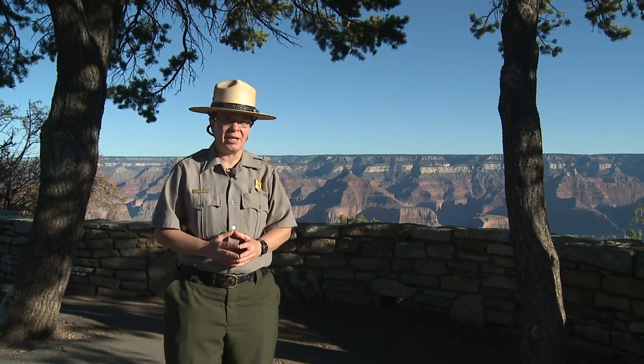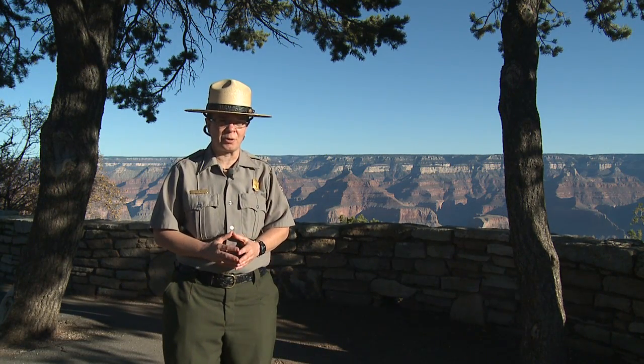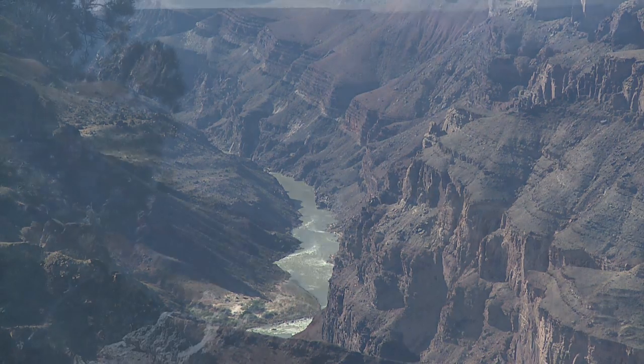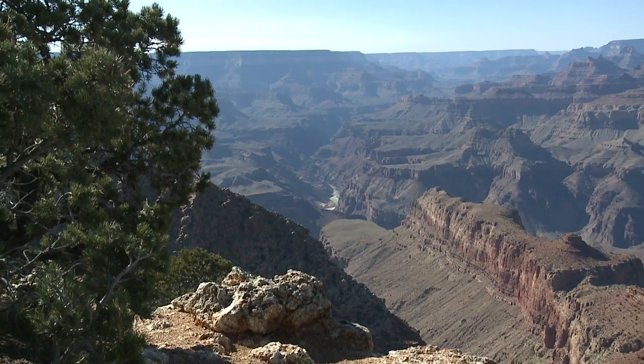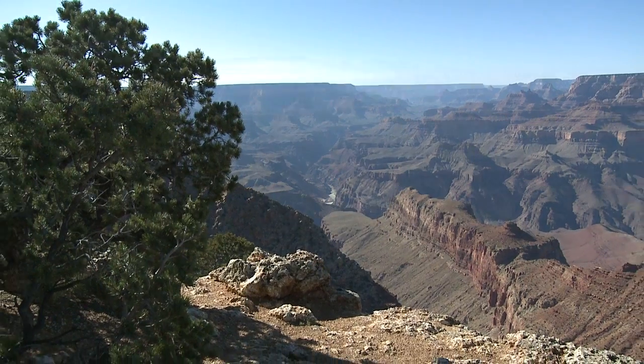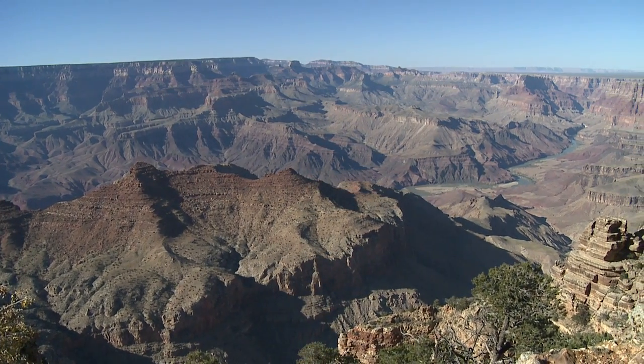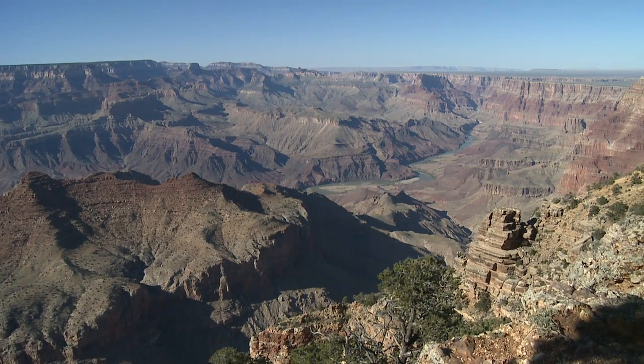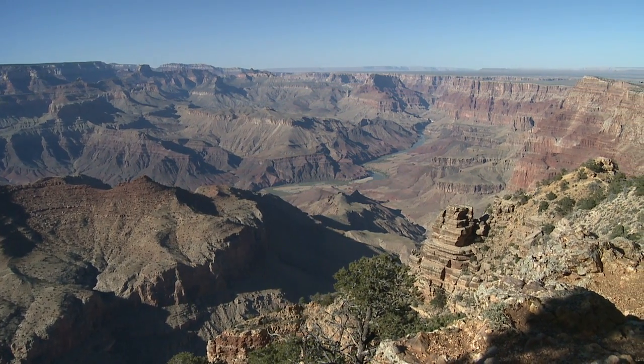The length of Grand Canyon is measured along the Colorado River. Grand Canyon itself is 277 miles long as the river meanders its path through the Grand Canyon. Averages 1 mile deep, so more than 5,000 feet deep. 10 to 16 miles wide. That's a straight line distance.